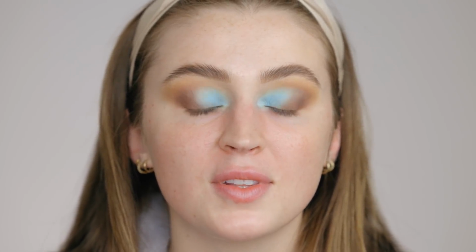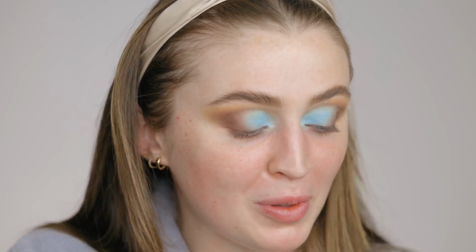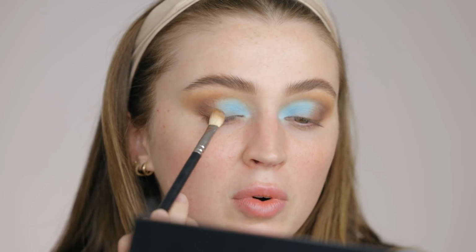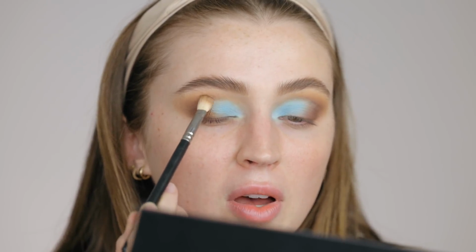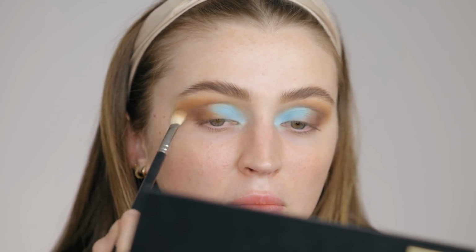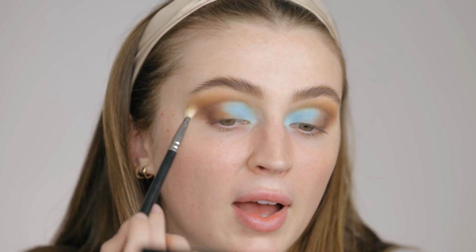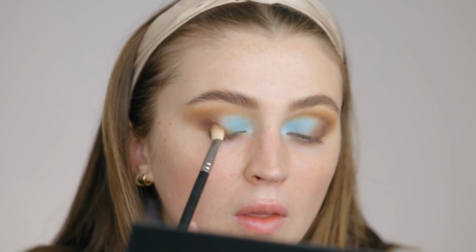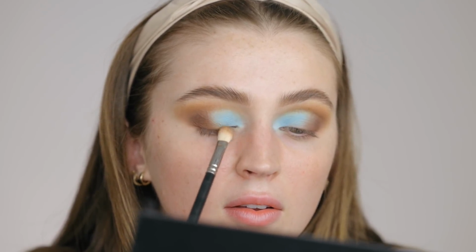All right. So that's the pop of blue. That is our pop of blue. Now I just want to go back in with that smaller 217 brush. I want to build up the depth of the other shades a little bit more just around the blue. I feel like we buffed quite a bit of it away. And then I'm going to go back in with Lava Rock and just go back over that.